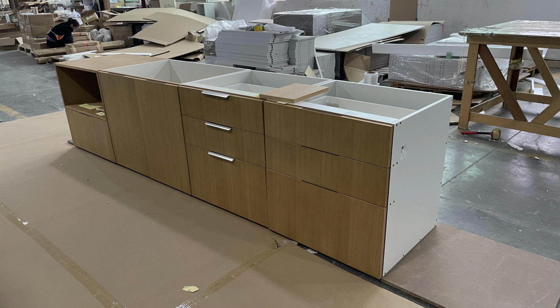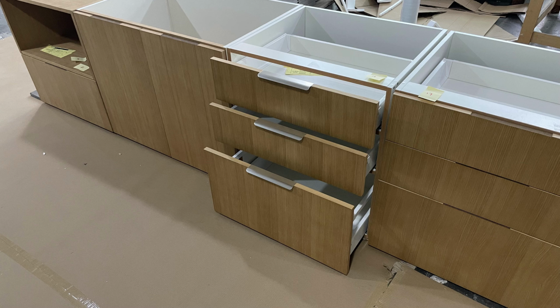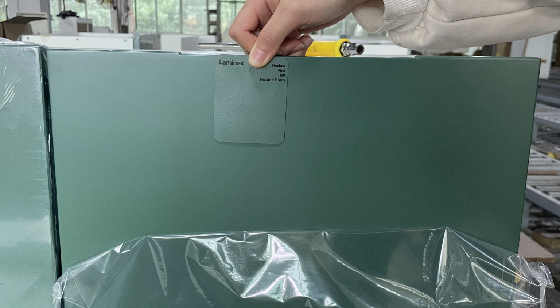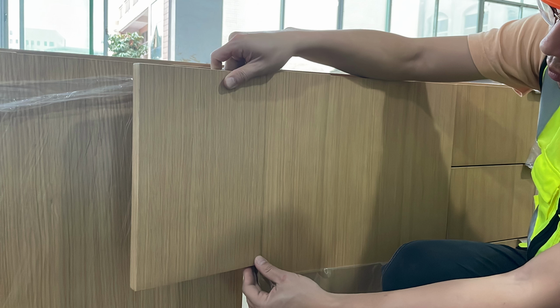The hinges and drawer slides are from Blum Tandem Box, and the handles are made of aluminium. Now, observe the sleek design and the impeccable finish. It's a testament to our commitment to true craftsmanship. Let's now delve into the details.